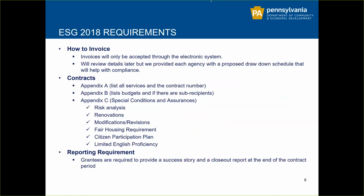So when you submit your final invoice, that's when you will have to do the success story first. You cannot complete your closeout until you submit your success story. Sometimes we get calls asking, I can't find the closeout report. Where's the closeout report? Well, you have to complete the success story first, and then the closeout report will prompt then.